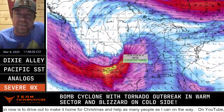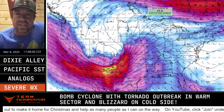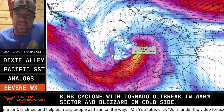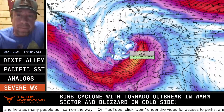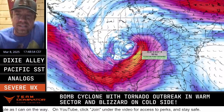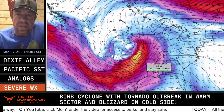So look at that ski jump trough ejection right there. That picks up a lot of dry air over the Mexico Plateau that comes in over top the moisture and creates big time instability. And this thing is going to dip down to like 967 millibars across western Kansas. And that's likely going to power through the I-35 corridor, likely to the Kansas-Missouri border, Oklahoma-Arkansas border.